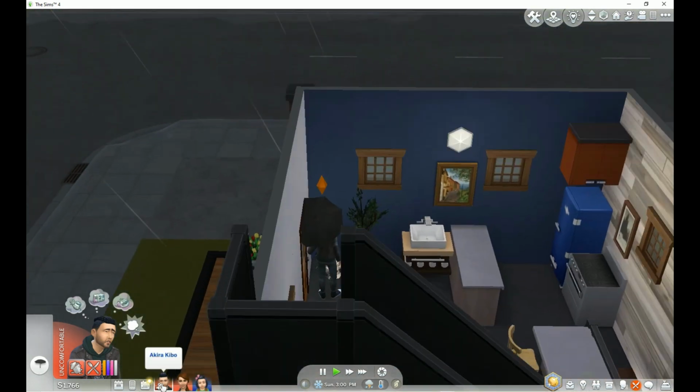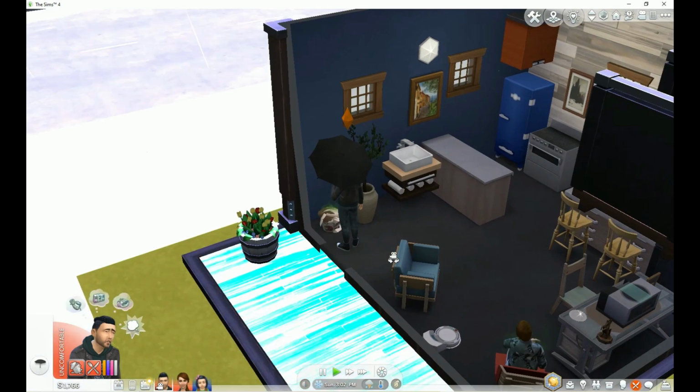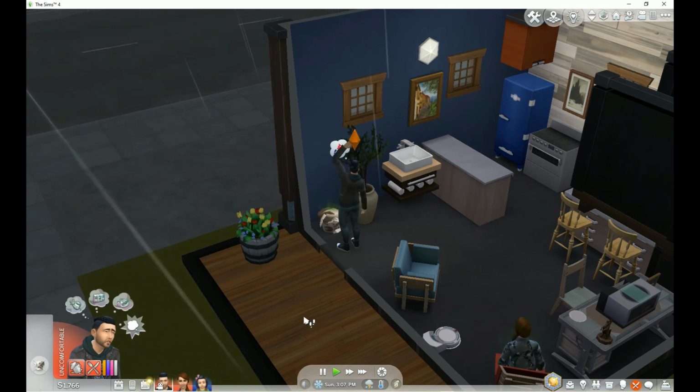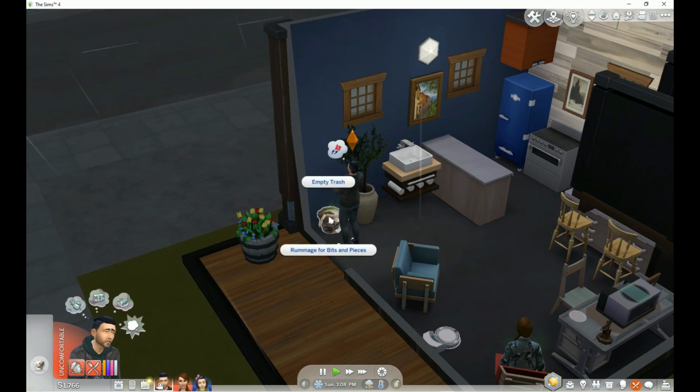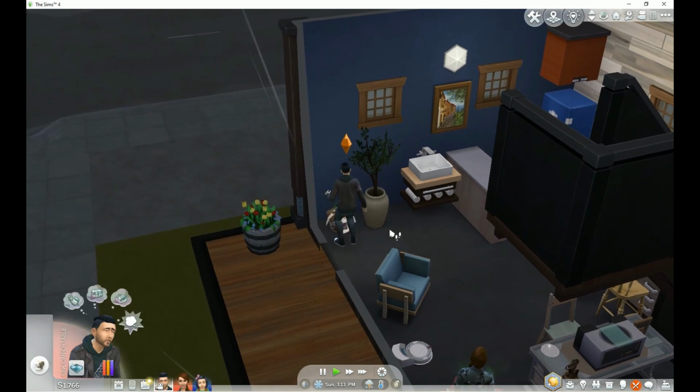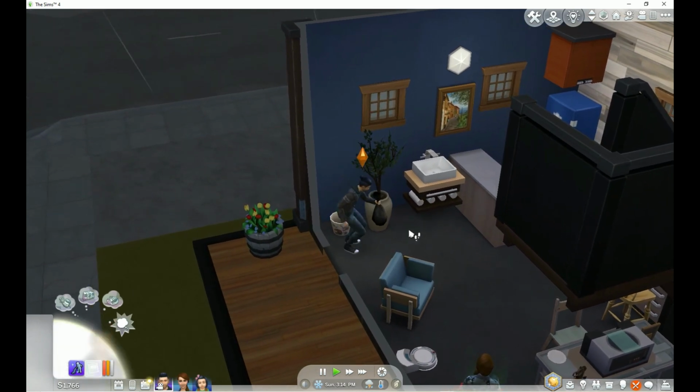Are you bringing her an umbrella? That would be awesome. No, you're just standing in the house. Alright, why don't you rummage for bits and pieces? You can't. Why not? Empty trash. I can do that, but you can't rummage.